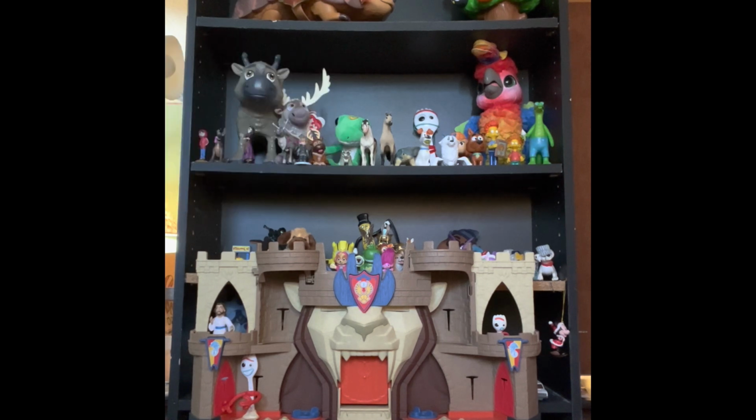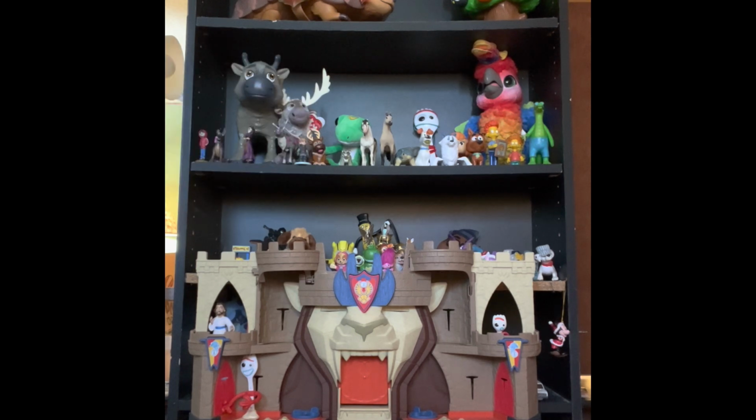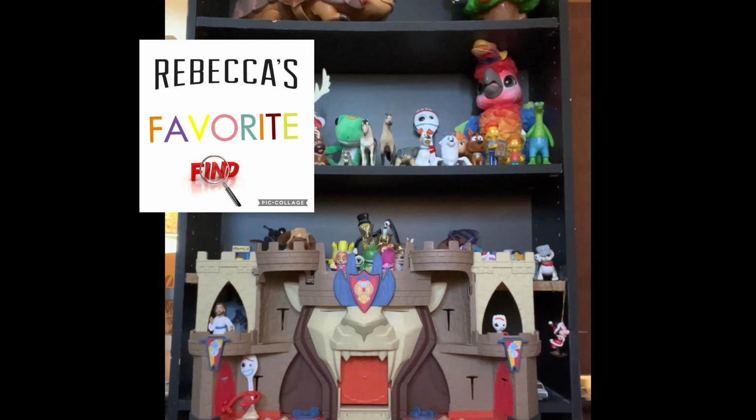Our first segment is... It's completely shut. What is it? Oh, my favorite find. Well, say Rebecca's favorite find, because they don't know who Maya is. Well, they do. The only person here. First segment is Rebecca's favorite find, and our second segment is Where's Forky?